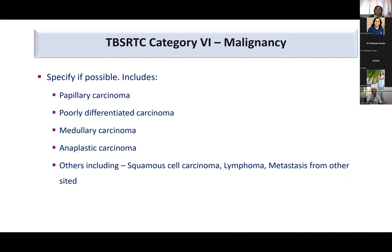The last category is category 6, malignancy, and we try to specify this. We call it positive for malignancy, and it shows papillary thyroid carcinoma. If we can say poorly differentiated thyroid carcinoma, or sometimes we may say differentials considered are poorly differentiated versus medullary thyroid carcinoma, in that case, we will request serum calcitonin, as that workup for medullary thyroid carcinoma is necessary. Anaplastic features, when they are present, we will say anaplastic carcinoma. Rarely, there are other malignancies. I said earlier, it can be squamous cell carcinoma, which is very rare, but from adjacent organs you can see it. You can see metastasis from other sites, and rarely it could be lymphoma or other sarcomas.